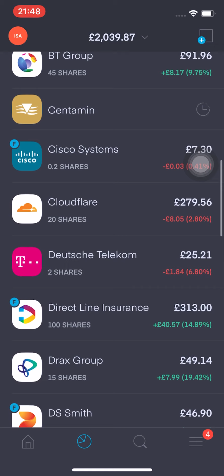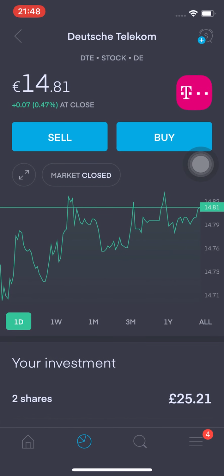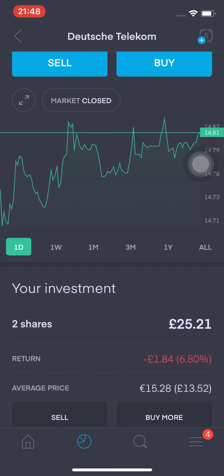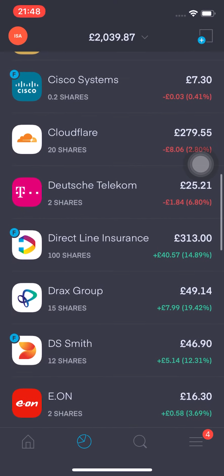Moving further down, Deutsche Telekom, I'm looking to increase my position in this. At the moment, it's down 6.8%, which I think is a good time to buy, if I'm honest. I'm down £1.84p. So it is something that I'll be looking into increasing.